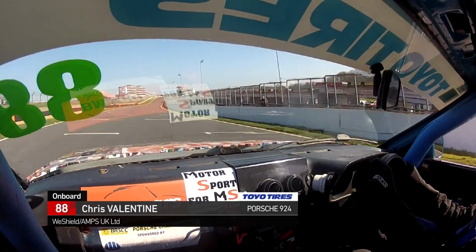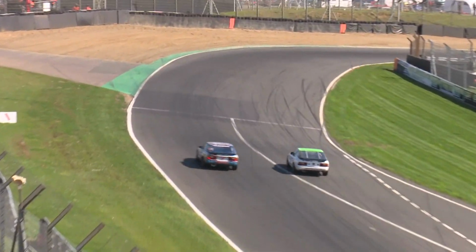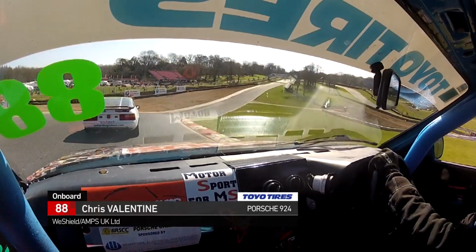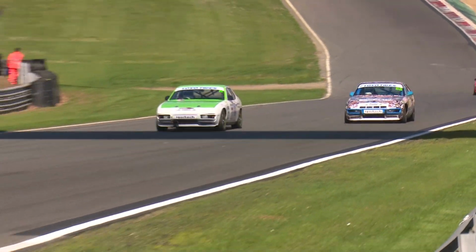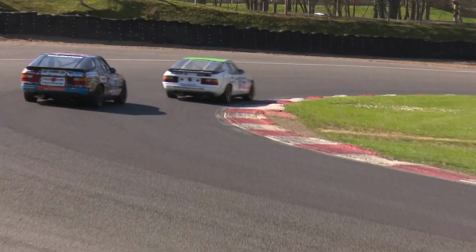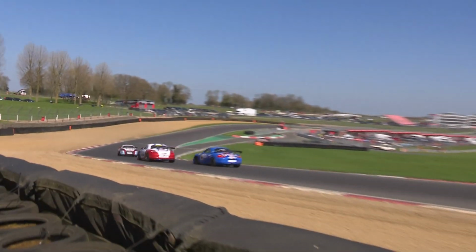I'm looking to see if we can see a mirror view on that onboard. We can't, but the outfield shot shows that coming through is Andy Pritchard. He's trying to draw level with him here as they come down into Paddock Hill Bend. Again, clear racing and fair racing between the pair of them. That wasn't just leaving the door open by Chris Valentine, giving his fellow racer racing room. And that was a good move by Andrew Pritchard. And look at Valentine coming back at him now. He knew that he would have the chance to come back. He knows he's got the pace, Chris Valentine, to re-challenge.